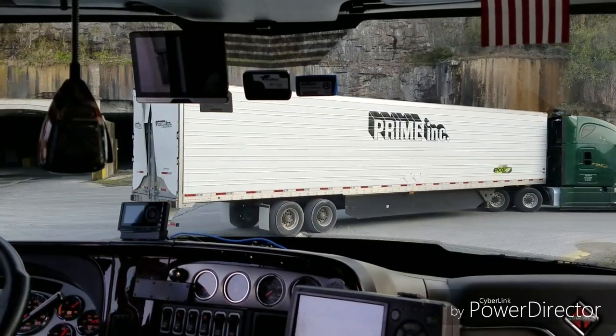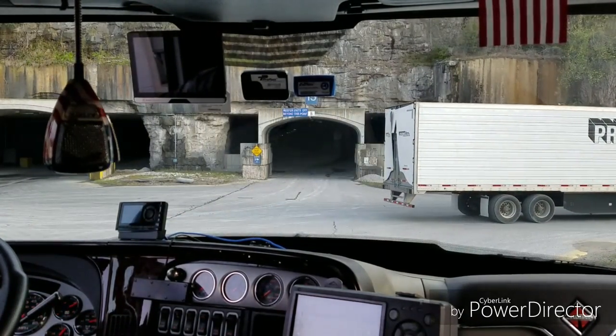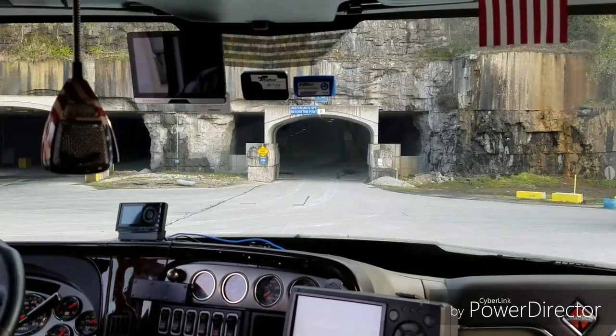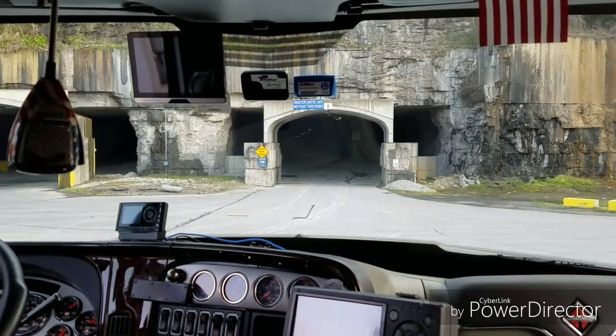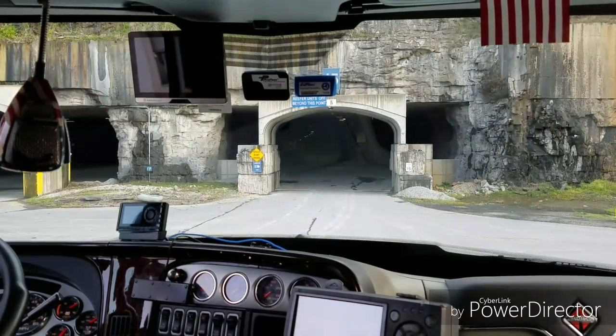What's going on, guys? Let's go into the caves. Down in the cave. Had to stop there and turn off my reefer. They don't want you using the reefer down here.